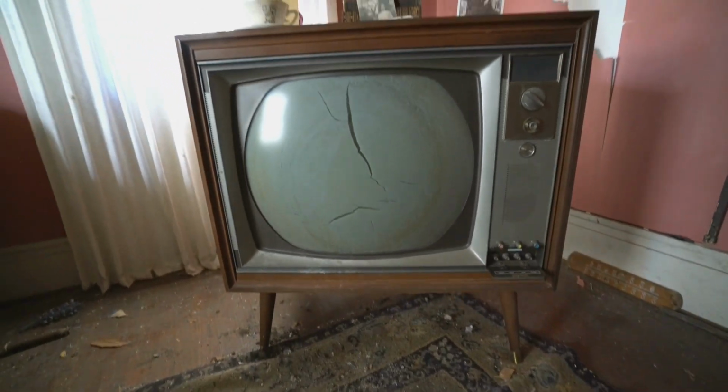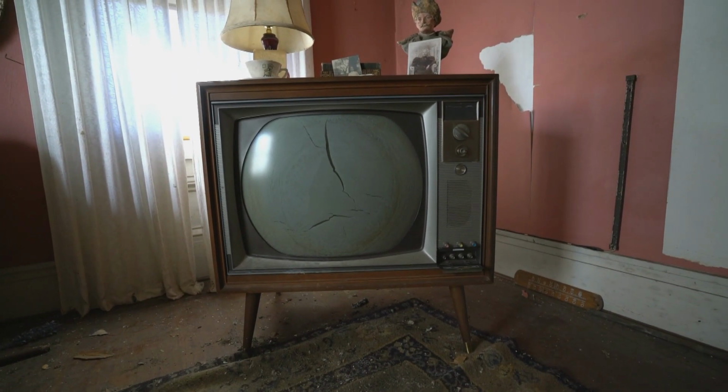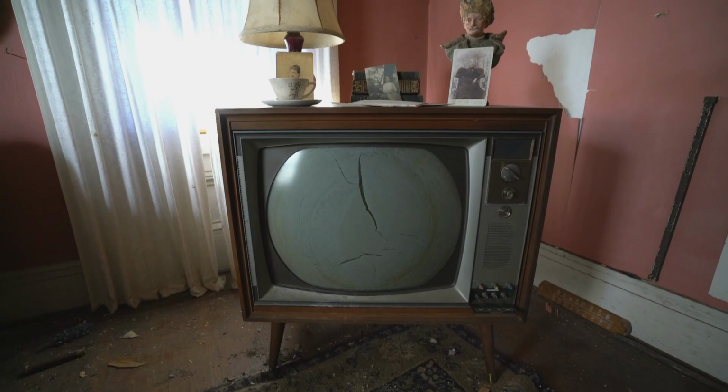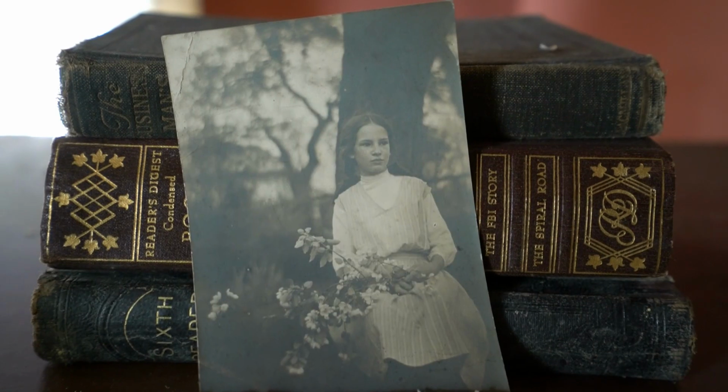This has to be one of the oldest TVs I've ever seen. I don't even see a brand on it. Usually old TVs like this, there's a brand that sticks out, but I don't see any. If anybody recognizes it, throw a comment down below and let me know.